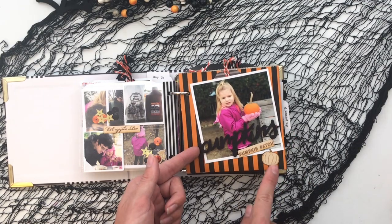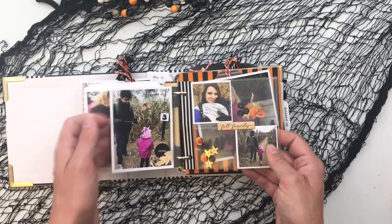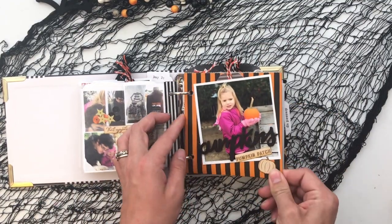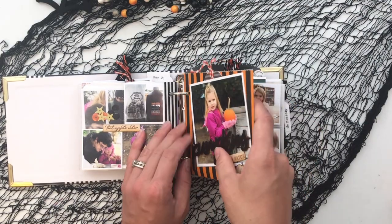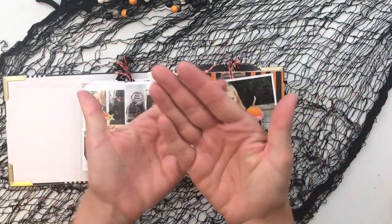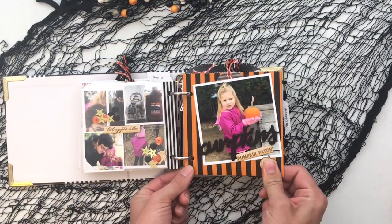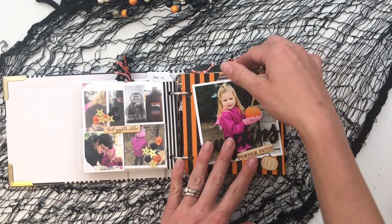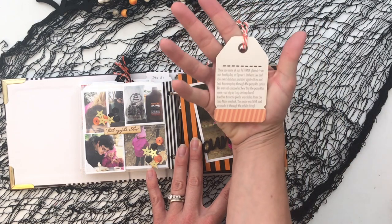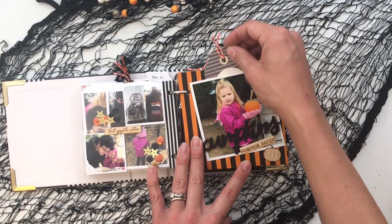And then I used some wood veneer pieces from Color Cast Designs. I think those are pretty much all throughout these pages. Then this right here, this orange and black pocket that you see, is actually a treat bag that I took and cut portions of it off to make it into this 4x4 pocket that didn't have as much bulk as if I would have just clipped in the whole thing. So the picture here I did as a pocket, so you can pull out a tag and read the journaling about what we were doing, about the corn maze and going to the apple orchard.